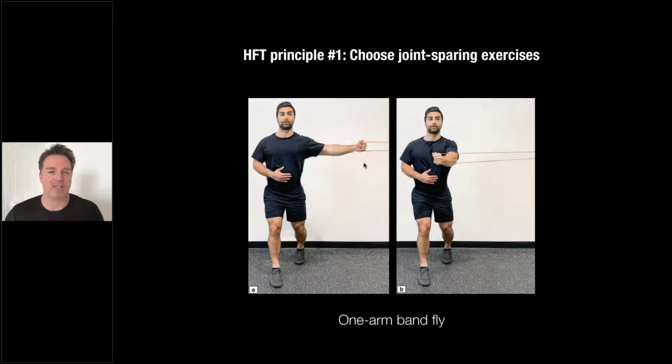Now, many guys want a bigger chest. That's why I'm showing this exercise here. I'll give it away right now and say this is my favorite HFT exercise for building the chest, for building the pectoral muscles. It's a 1-arm band fly. It's great for 3 reasons.